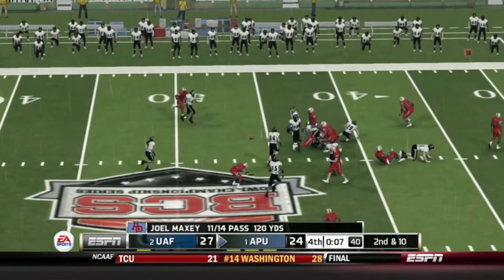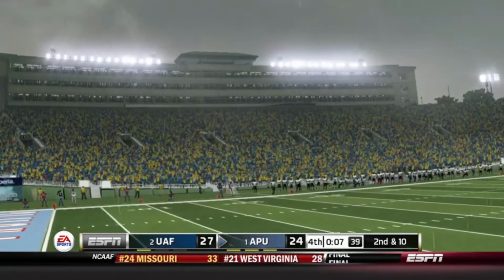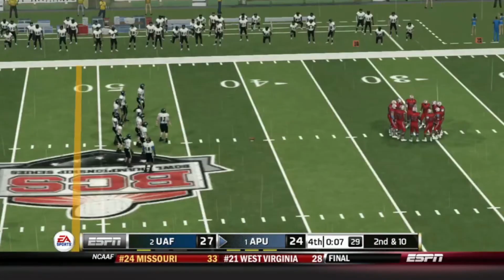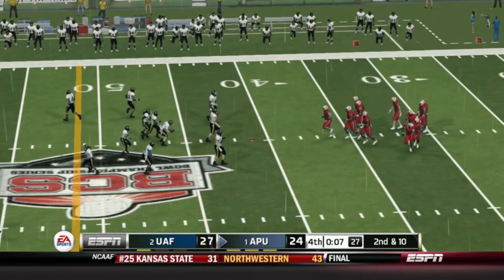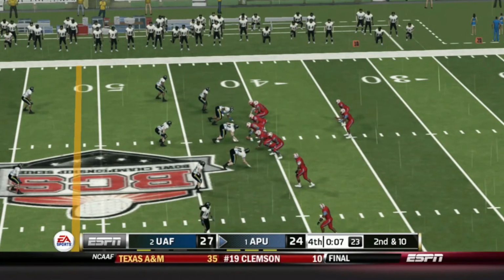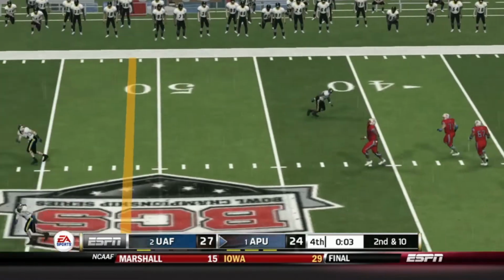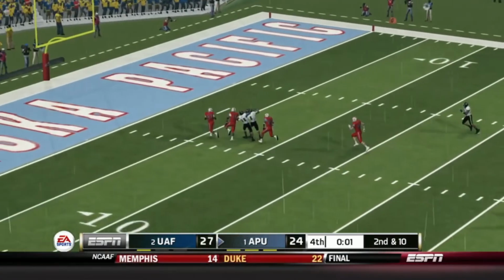Quick throw, incomplete. One of his receivers. Number 15, the intended receiver on the play. That makes it second and 10. Man left, man left. Check 43. And it all comes down to this. One last chance to throw one up and see if somebody can bring it down and win the game. He lets it fly. It's picked off.